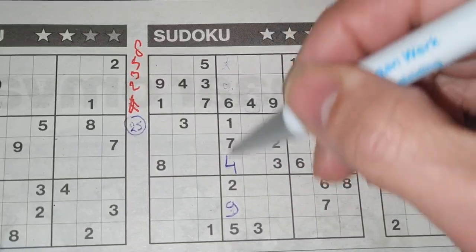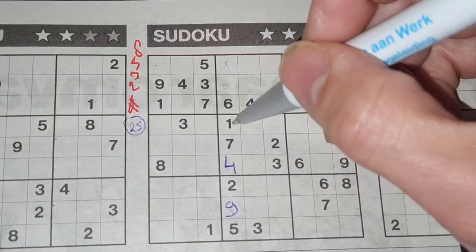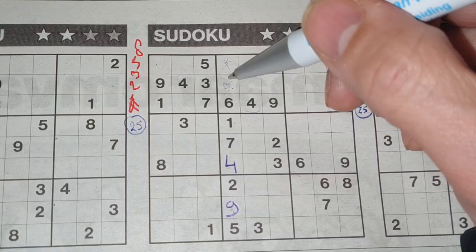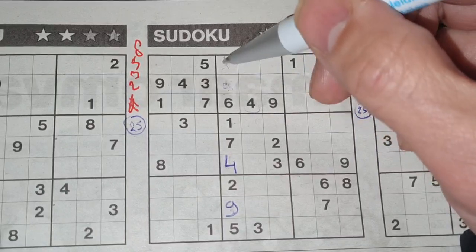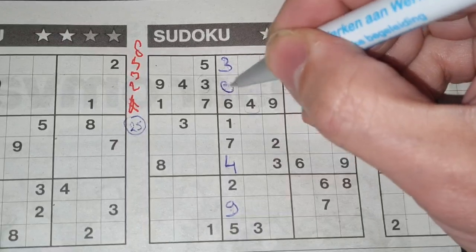2 numbers left in this column. For the numbers 1, 2, 3 is missing, and 8 is missing. 3 and 8. 3 and 8 are missing in this column. We see here 3, no 3 there. 3 should be here, and 8 goes there.